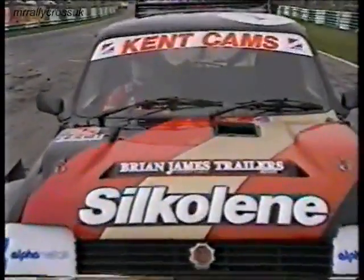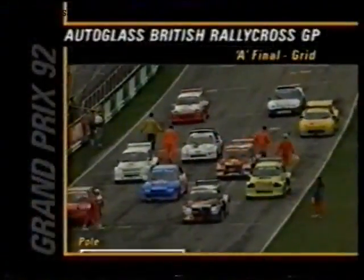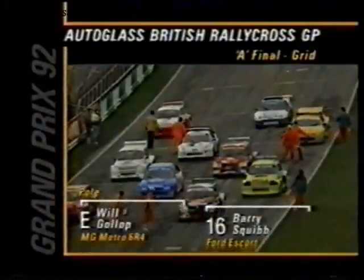Autoglass British Rallycross Grand Prix. He was the favourite, but some tough opposition was close by. And leading that opposition was Barry Squibb in an Escort which won this event 8 years ago, developed by the legendary Martin Skanker. Squibb looks happy, but there's a lot of powerful opposition lining up behind him and Gollop on that front row of the grid.